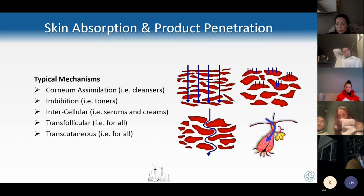Imbibition is a mechanism that goes for toners, as you can see on the picture on the right-hand side on the top, where you see the little tiny arrows entering the cells. So that is mostly a process for toners where most of the liquid enters into the cells. We have intercellular, which is a mechanism that is used for serums and creams, where all these ingredients go through the layers and in between the cells through intercellular spaces. And of course, for that matter, you have to have specific ingredients which are very small, that have a size and compatibility with the environment that allows them to go through those layers or through those spaces, to say it in a better way. So that's important to consider.